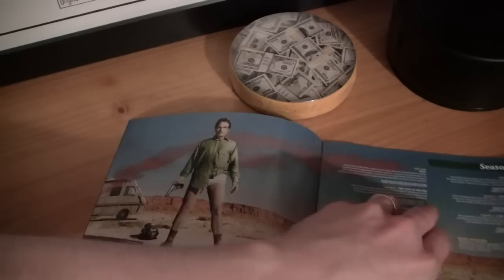So we have Season 1, which tells you all the episodes, and I'll run through this at the end. It tells you the bonus features as well, and gives you the credits for the episode, which are pretty much impossible to read. Well, I guess you can if you really squint. But it gives you a synopsis, the cast, the credits, and the bonus features.